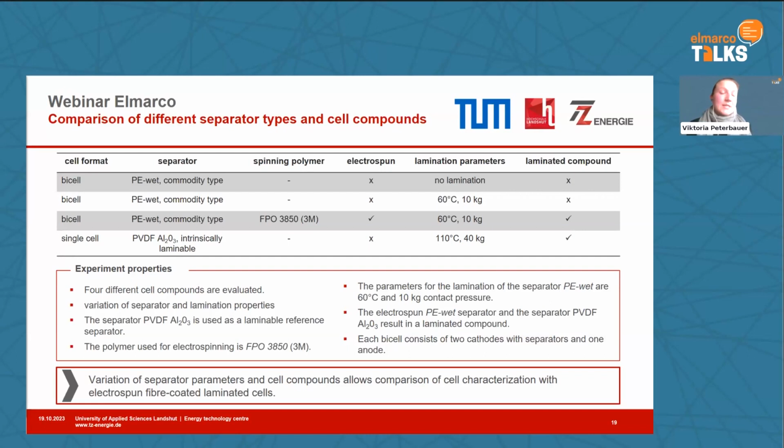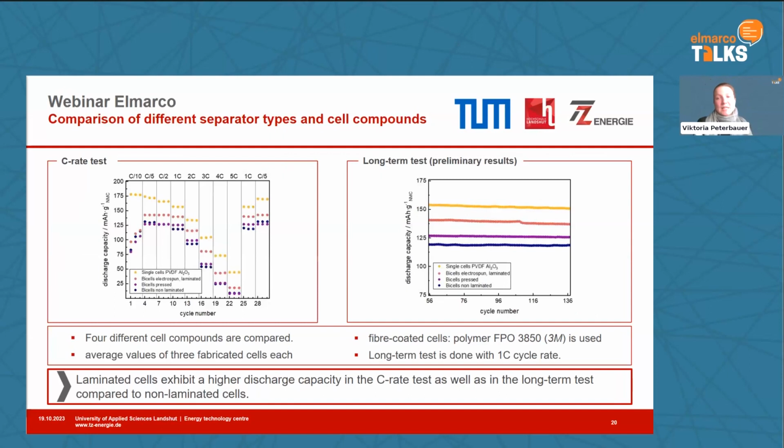And here the fourth line, it's a single cell, and the separator is an intrinsically laminable separator. That's also the reason why we have other lamination parameters, because this is a completely different separator than we usually used for the other tests, and we also have a laminated compound in the very end. And this test should show us how good our laminated cells are compared to the pressed cells, the non-laminated cells, and to the laminated cells with intrinsically laminable separator. So let's take a look at it.